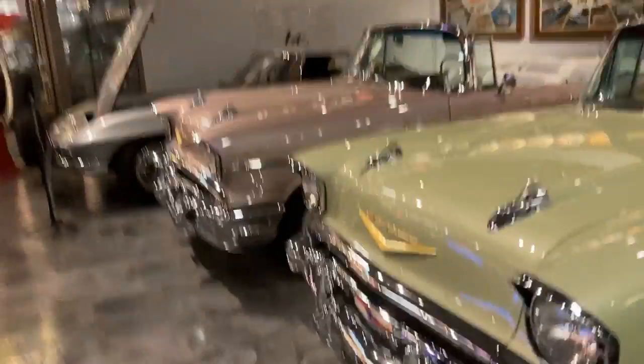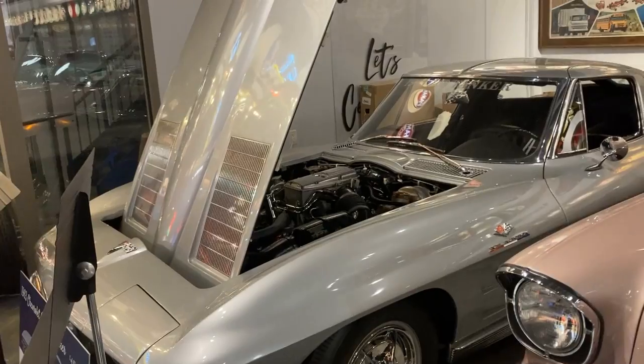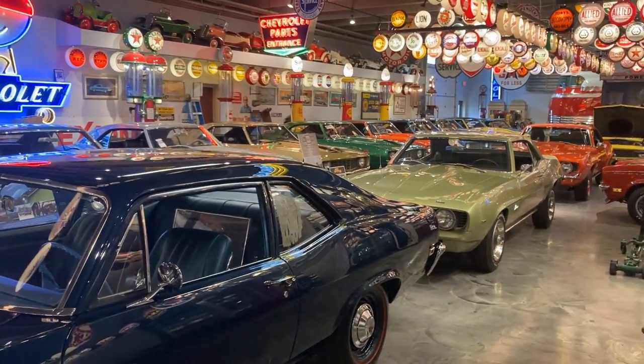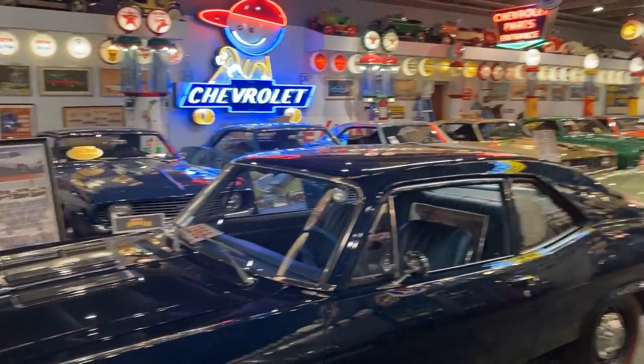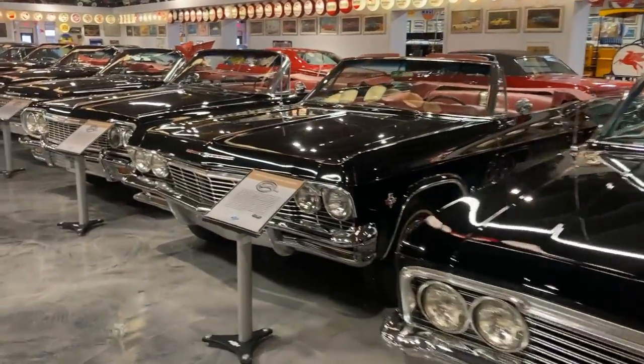And we have another Corvette hiding out back here, a fuel injected 63 Corvette. Nice. Okay, so this is the Yenko, ZL1, COPO area. We'll go there in a minute. So I think I'm going backwards here, but here's the Impalas.